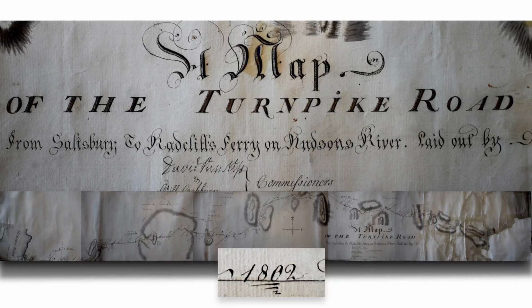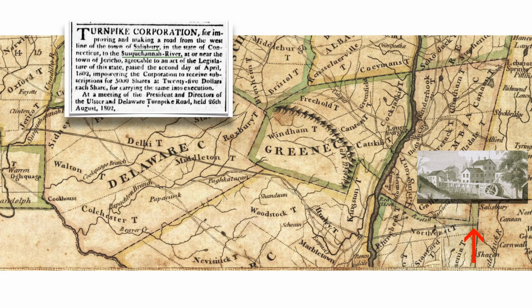While this map depicts the route between the Hudson River and Salisbury, Connecticut, the turnpike had a much larger ambition. Its goal was to connect the famous iron mines at Salisbury to the sprawling Susquehanna River, 150 miles due east, at the town of Jericho, New York, a river that extends to the Chesapeake Bay.